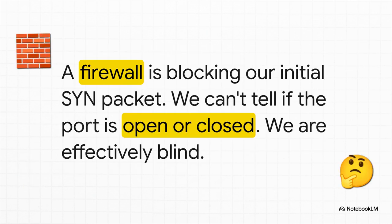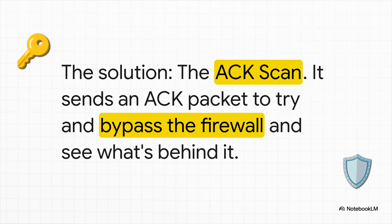Okay, so let's set up the ultimate challenge. There's a firewall, and it is doing its job really well. It sees our initial knock-knock SYN packet, and it just drops it. Poof, gone. It never even passes it along to the port. The result for us? Complete silence. We have no idea if the port is open, closed, or if it even exists. We are, for all intents and purposes, completely blind. So how do you get information when you're blind?